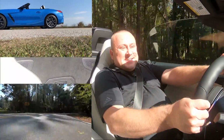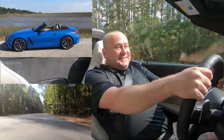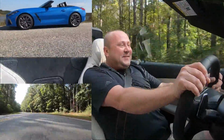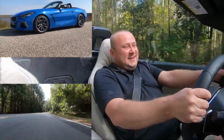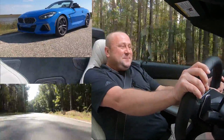You really can't. This is one of my favorite drivetrains in the world. I think it's the best inline six in the world. You can't call these a V6, but it's better than any V6 that I can think of right now either. It's just so amazingly powerful.